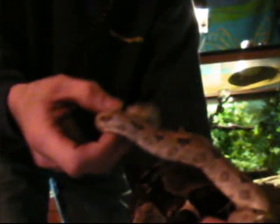I got all my snakes out. Here is Comfortably Numb, as you guys can see there. We also have Crazy Diamond. You guys can see how beautiful he is and how he's doing. I don't know if I can get his tail right now for you guys, but... And then up top here, of course, we have Maggie as well.